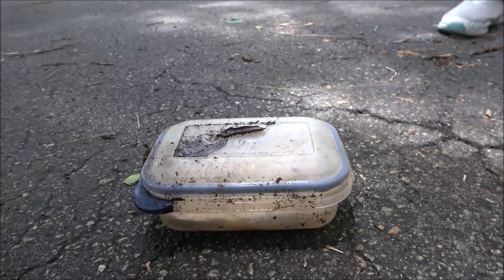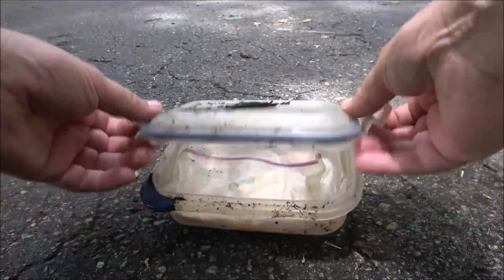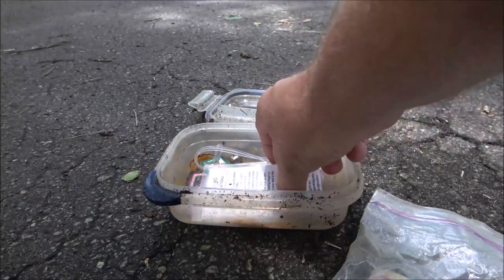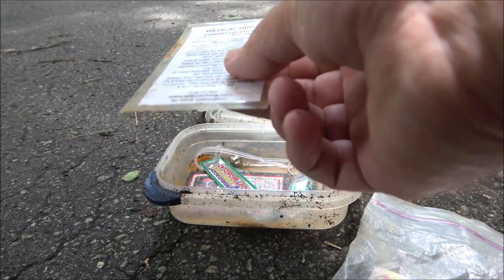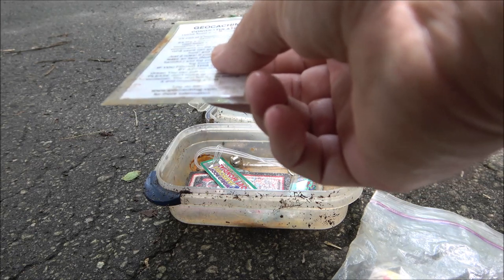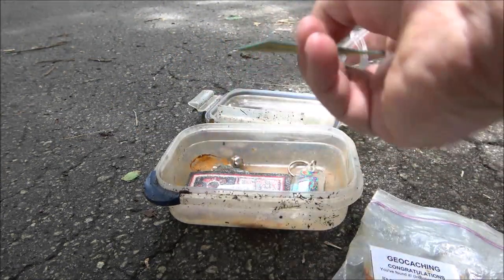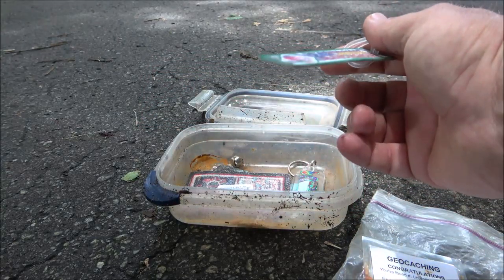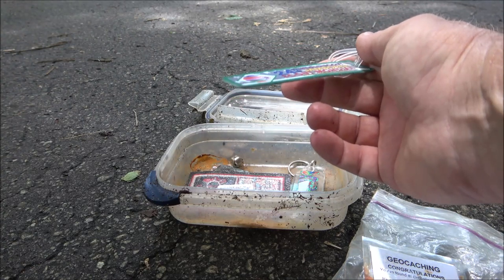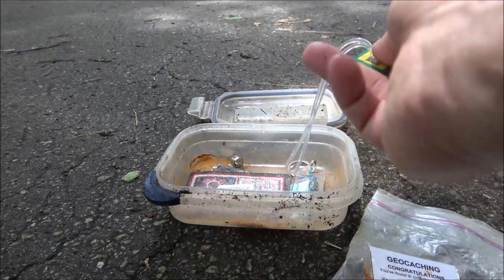Alright, let's see what Monkey found here. Geocaching. Congratulations, you found it. It's part of a worldwide game called Geocaching. It's just explaining what geocaching is. And there's this: 24th World Scout Jamboree. Oh, cool. From the Boy Scouts, North America 2019. So that's cool.